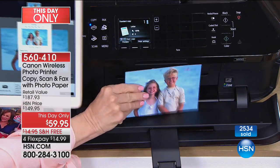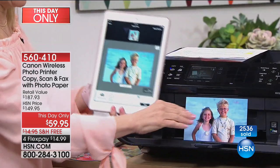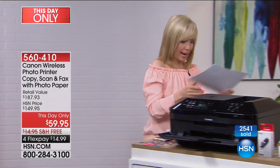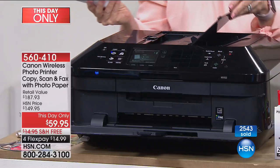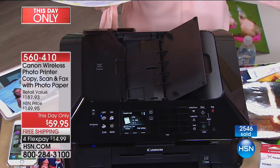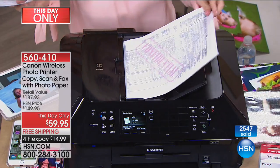Right there, right from my tablet instantly. And let me just go from top to bottom real quick. It's got everything. It has your automatic document feeder on the top. This is a huge time saver. You can put up to 35 sheets of paper in here.